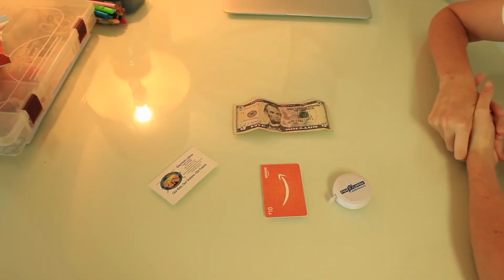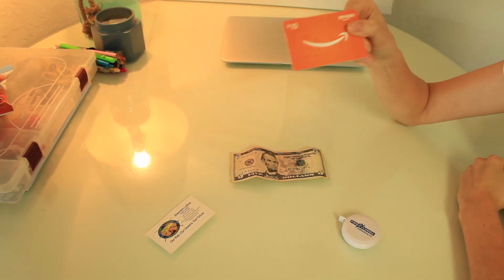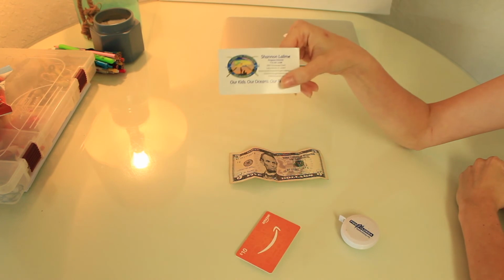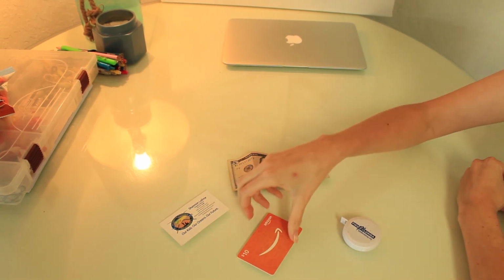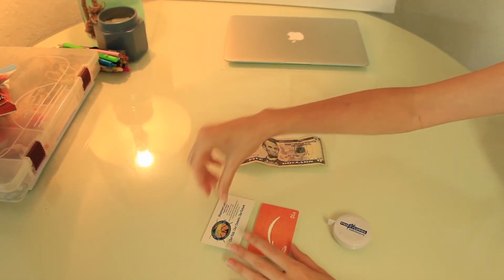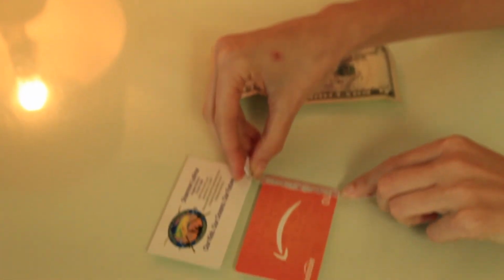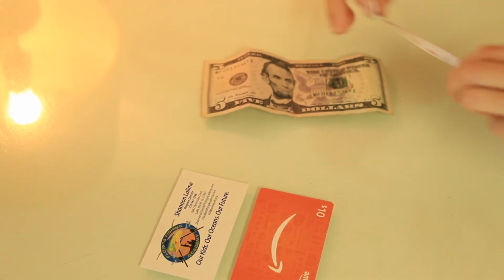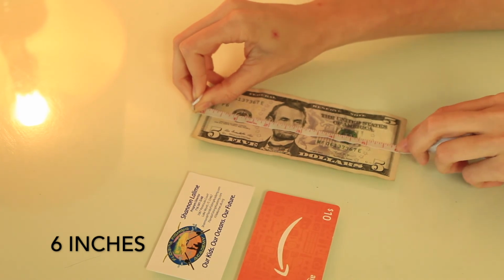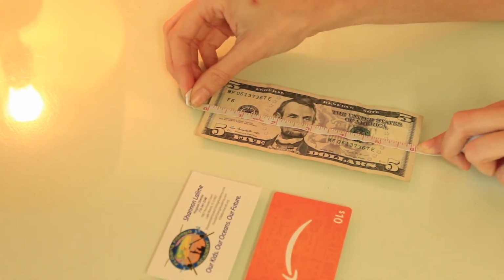Now what we're going to do is practice measuring. If you have a measuring tape or a ruler, try and find that so you can use it. But if not, you can use a gift card, credit card, business card, or even a dollar bill. These things have standard measurements. A gift card and a business card are just about 2 inches across. A dollar bill is 6 inches across. You can use these in place of a ruler if you don't have one at home.